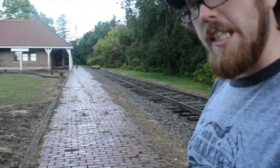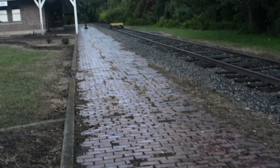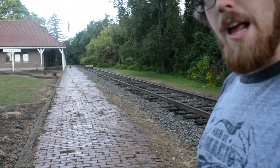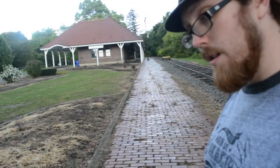Very strange indeed, especially with the way roads are paved now and just slapped down, either concrete or blacktop. But this is true artistry. Roads and pathways of bricks. It's not a yellow brick road, but impressive nonetheless.